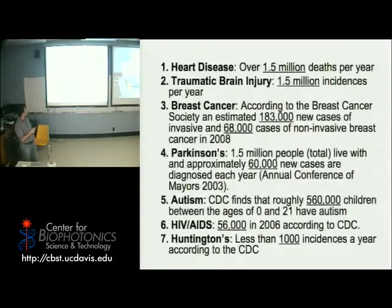Number one is heart disease with over 1.5 million deaths, just deaths alone. Number two is actually traumatic brain injury, where there's 1.5 million incidences a year. A lot of these are mild and moderate, not the really severe type, but there's 1.5 million. Breast cancer is next, around 250,000, right? So that's 1/6 of traumatic brain injury.